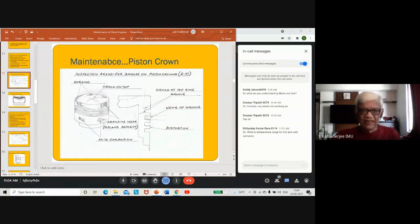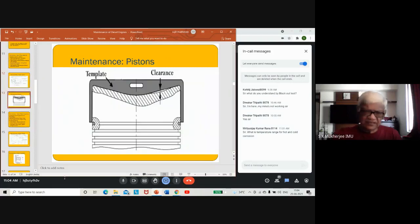Abrasion of the top land is here as it is. Apart from this, burning takes place along the sides of the piston crown. Now, this again here is a means of measuring how much burnout has taken place on the piston crown. All right.